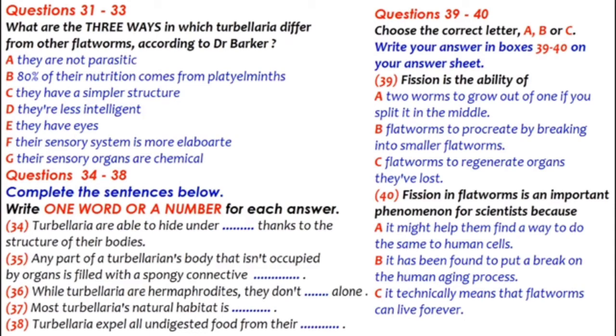Turbellaria are unique amongst flatworms in three ways. The first one is that, unlike 80% of all platyhelminths, Turbellaria do not need to secure nourishment from a living source. This means that they do not generally parasitize a host, but are instead found living freely in the environment. So, no need to worry about any of these little samples I've got here escaping and causing havoc.